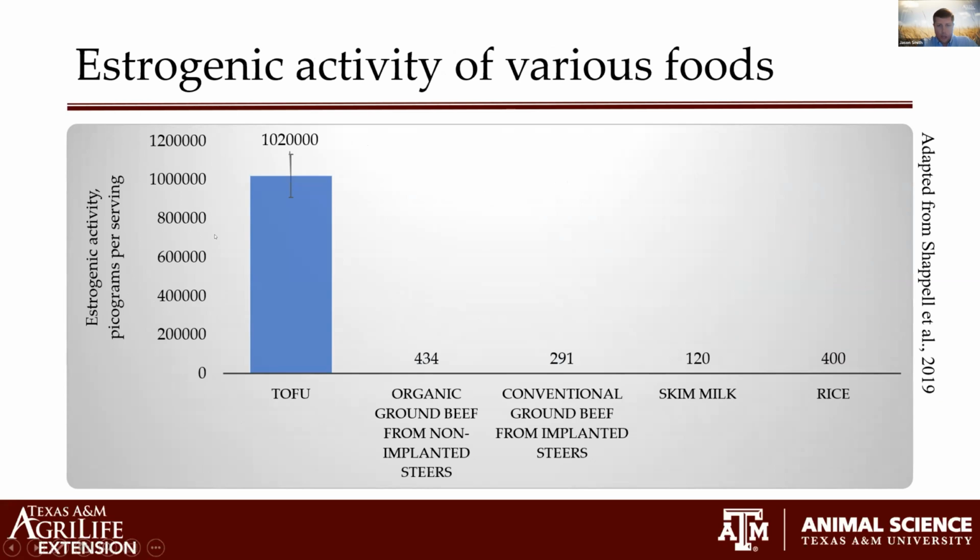What they did was they took a couple different food products. So they have tofu, they have beef from non-implanted steers that qualified as organic. They had ground beef from implanted steers that were raised using conventional practices. They had skim milk, and they had rice. What they then did is they took those components, they measured estrogen content of them, and did various things. But the most unique thing about this experiment was they actually took these components, and took proportionally the amount that you would expect to be exposed to cells, and they actually cultured human mammary tissue cells in media that contained these different substrates and looked at their actual estrogenic activity as defined by its ability to cause cellular changes.